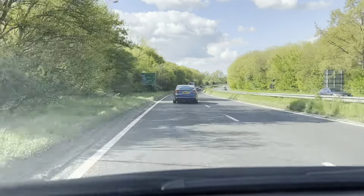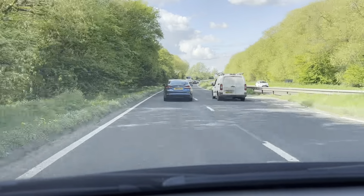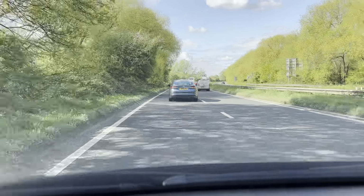Speeding. I know there's traffic ahead of me, so I cannot go more than 50. That's fine. If it was empty, then we should hit just about 70.